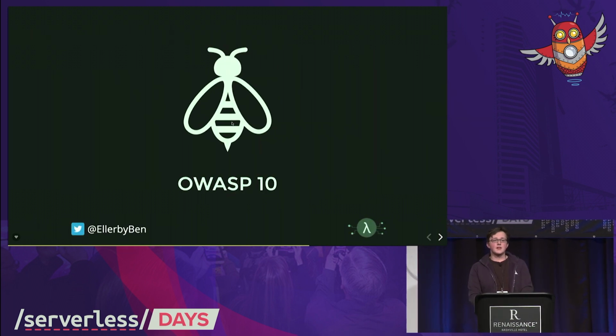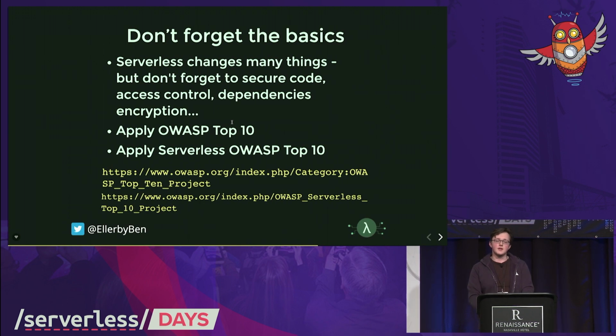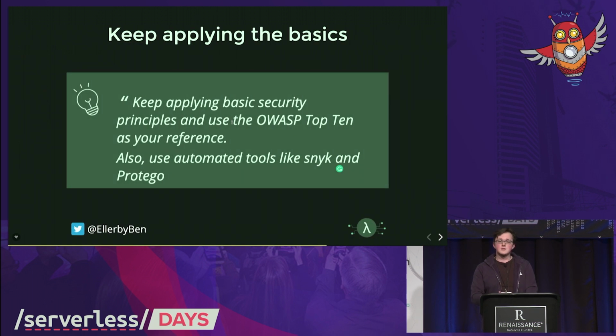Security has changed a lot with Lambda. You don't have to deal with operating system patching, but a lot of things haven't changed. So keeping your team up to date with the OWASP Top 10, which is the top 10 vulnerabilities for web application security, is key. And there's also a serverless OWASP Top 10, which I really recommend looking into. It's still in quite an early stage, but it does have some key lessons that are very good to have a look at.